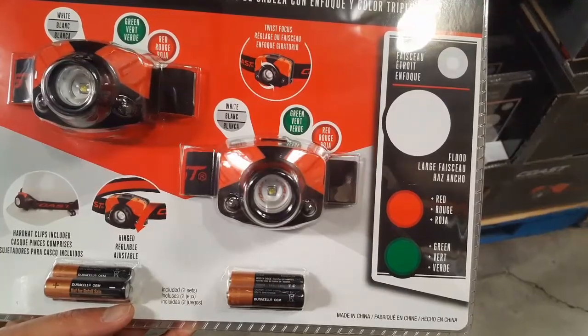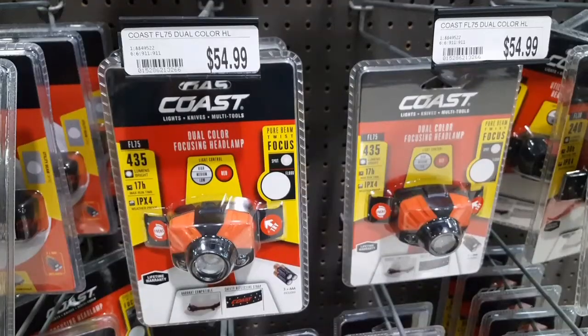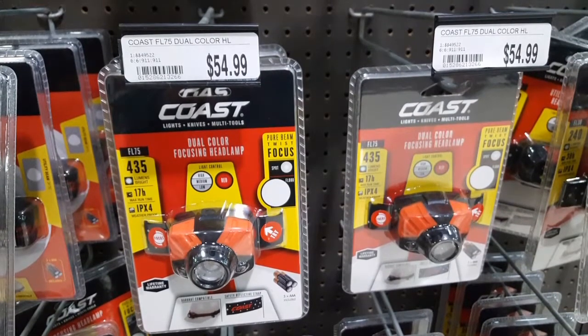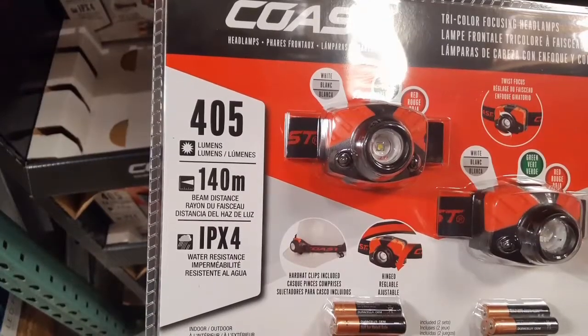Hey guys, I was at Costco and it looks like they have the Coast HL7 focusing 405 lumen headlamp 2-pack for $30. I've seen this sold for like, well, not the same one, but there are other ones sold from Coast that are about 50 something dollars. I'm not sure if this is actually as good as or a little less powerful.